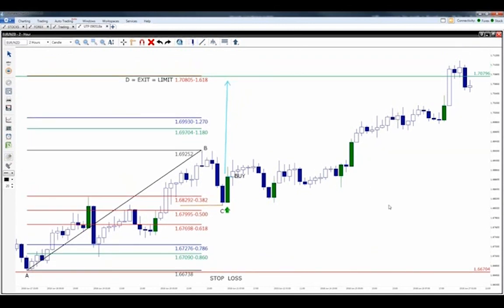I'm kind of giving you a very basic overview, but I promise you, when you go through that test drive, you're going to get full access to this full education here today. So the market U-turns right off that candlestick formation right here, Beatrice. We buy into the market right here. We exit at our limit.